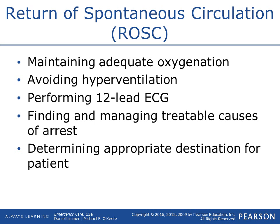If all goes great and you receive that return of spontaneous circulation, ROSC, you got to maintain good oxygenation because at this point your patient's alive. They have a pulse. Avoid hyperventilation, so continue to ventilate that patient once every 6 seconds unless they can completely 100% breathe on their own, which honestly chances are limited. Get that 12 lead in place, analyzing maybe what has caused them to die and to get them to the closest appropriate facility.